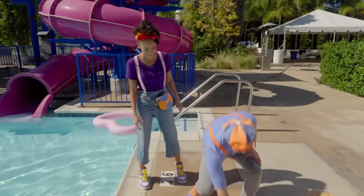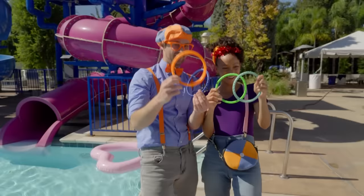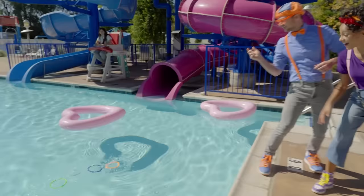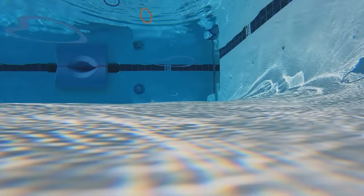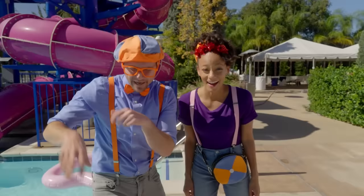Check this out. Ooh, I found an orange and a blue ring. Blippi, I have rings too. Whoa. Shall we throw them in at the same time? Yeah, ready? All right. Three, two, one. Woohoo. Whoa. Oh, look, they're going down. Oh, yeah. They're sinking. Oh, those must be dive rings. You're right. So cool. You can throw them in the pool, hold your breath, dive down, and grab them. Yeah, what a fun game.